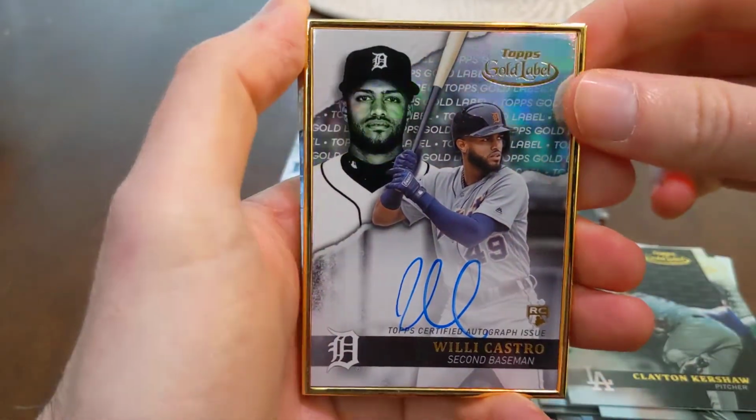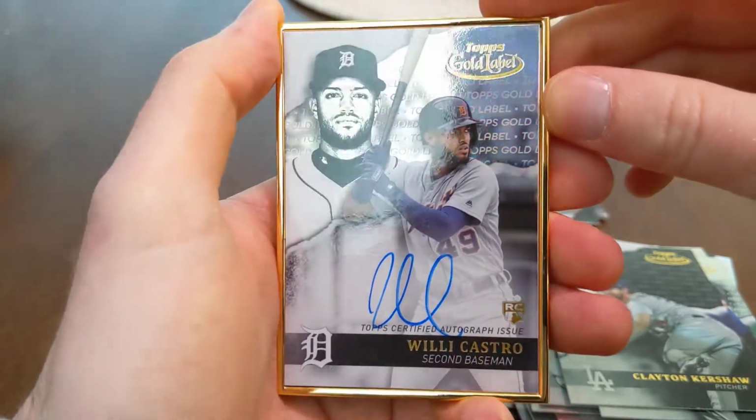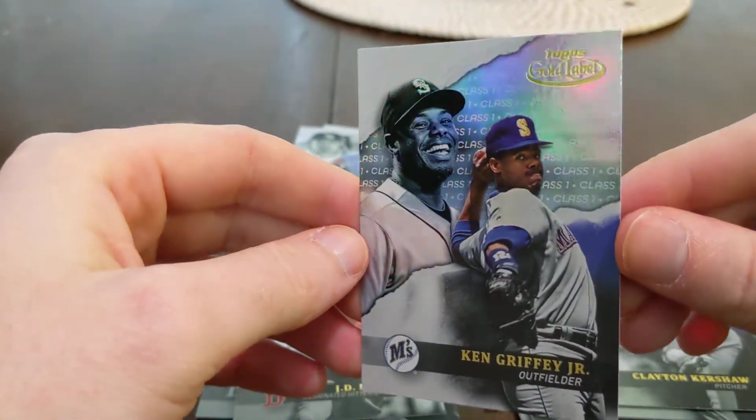and our autograph is Willie Castro. Tigers second baseman rookie. And our last one is a Ken Griffey Jr. class 1 card.